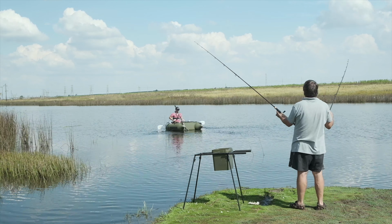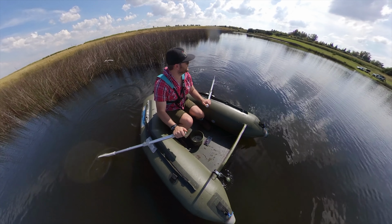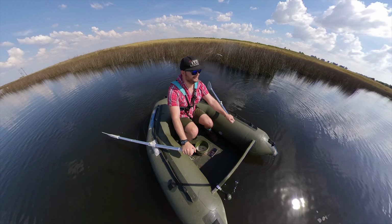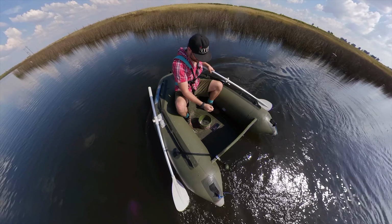Go to the furthest spot. Nice, as you could see the bag going in. Yeah. Okay, next spot, here we go. That would have been a catastrophe.